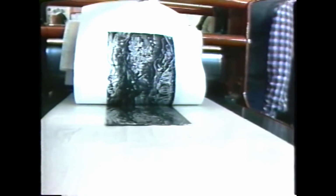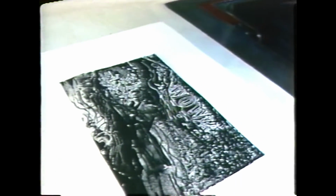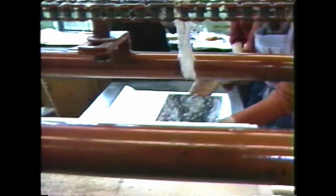Much better. So we can do one more so that there are two that are nice and sharp. Okay, stick that on.